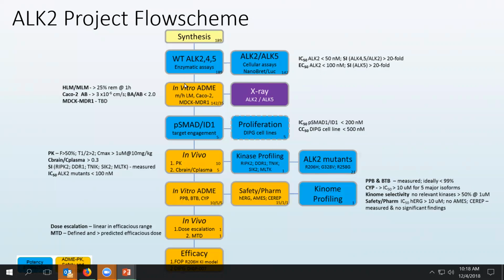At OICR, we're taking the compounds and looking at the initial in vitro panel, looking at mouse and human liver microsome stability, as well as Caco-2 permeability. And when we do get the MDCK-MDR1 assay up and running, we'll look at that too. SGC Oxford is also making a lot of progress recently, generating X-ray structures of some of our most promising compounds against ALK2. We've got some ALK6, and I think we still have yet to see an ALK5 structure, but I think we're generating some really interesting data that's helping.